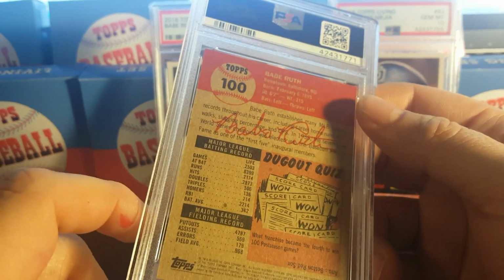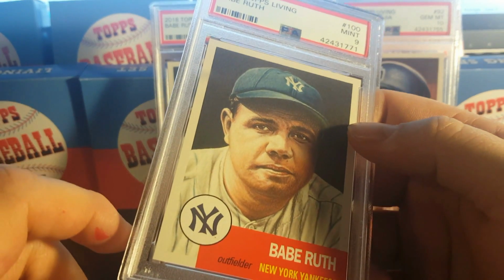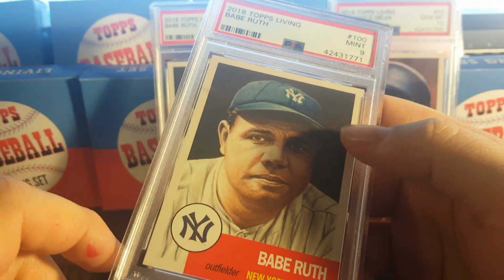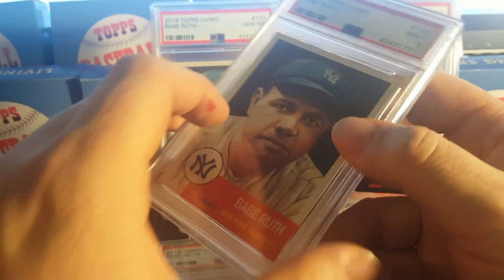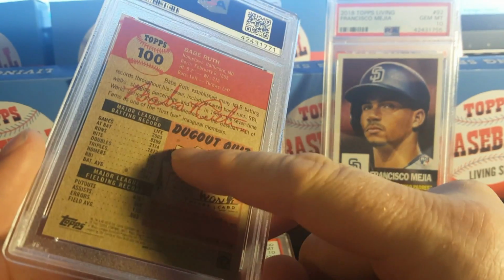You know, this is my second submission into PSA. My first submission was 140 cards, maybe 130 cards, something like that. And I think I got 80% back 10s. But it's good to get these back. It's good to look at these, and this up here too.